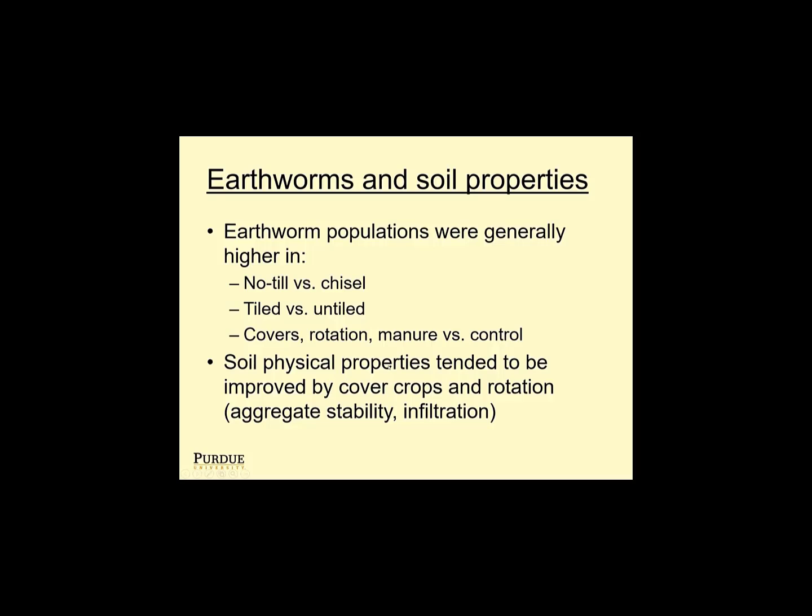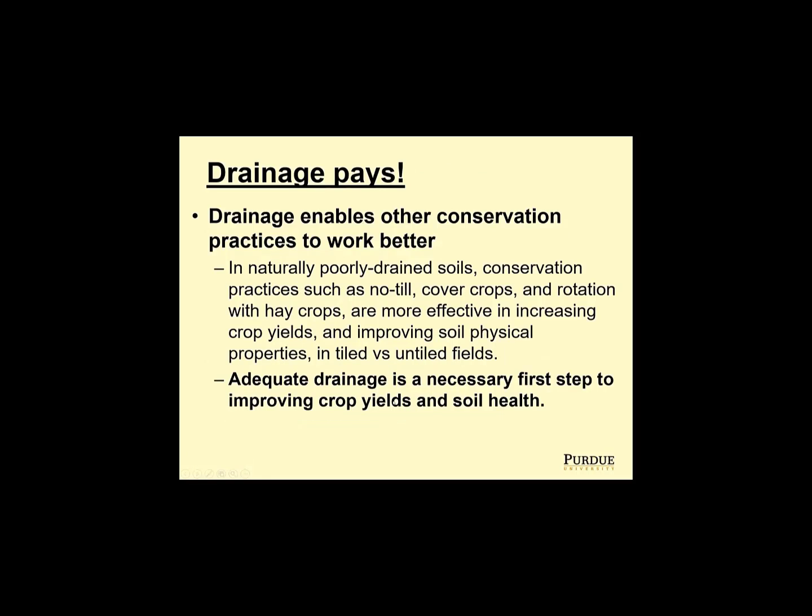Soil physical properties we measured at various times during that initial 10-year period on that other experiment, and they tended to be improved also by cover crops and rotation. And we primarily measured aggregate stability and infiltration. So the bottom line from that is that drainage pays by enabling other conservation practices to work better than where you don't have adequate drainage.